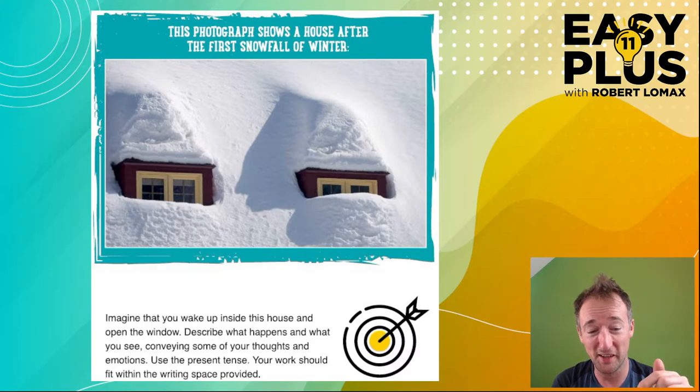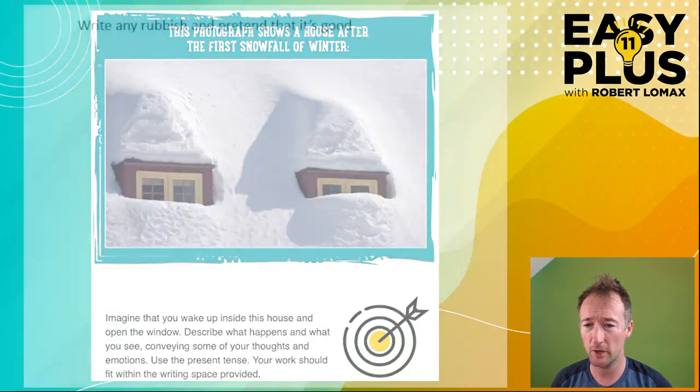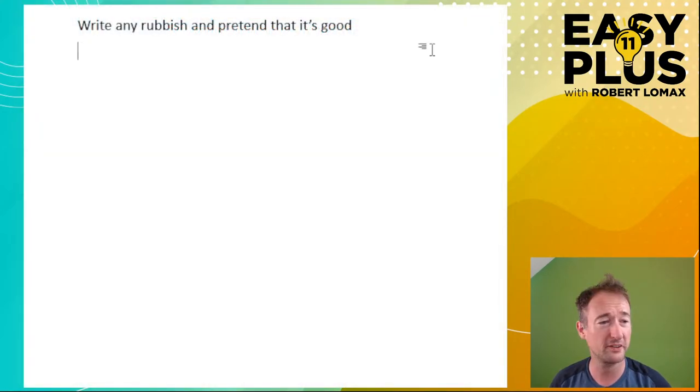Anyway, the worksheet's there, and it's got writing space in it. Today, I'm just going to be writing into a Word document, so you don't have to endure my handwriting. I'm going to be typing. Okay. So here we are. Useful note to myself there at the top of the page.